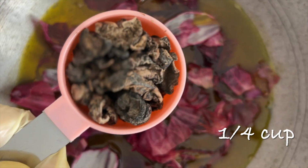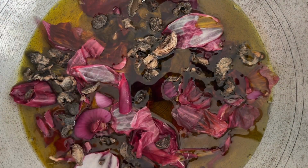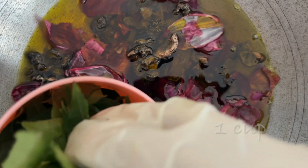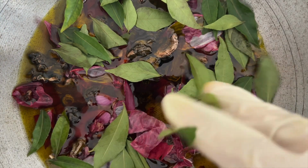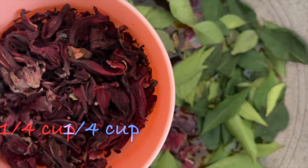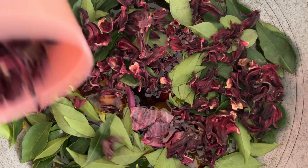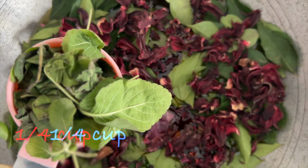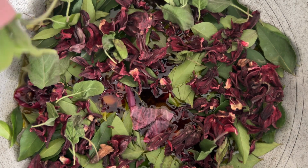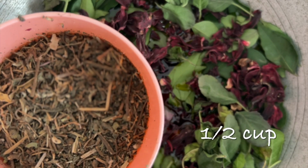Next, add 1/4 cup of amla. Now it's the time to add curry leaves. In total, 1 cup. Next, add half cup of dried hibiscus. Add 1/4 cup of tulsi leaves. Here comes half cup of bhringraj.